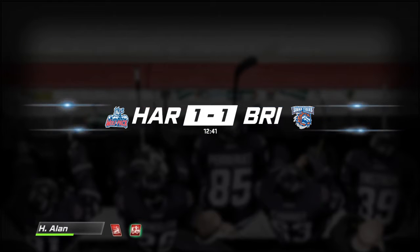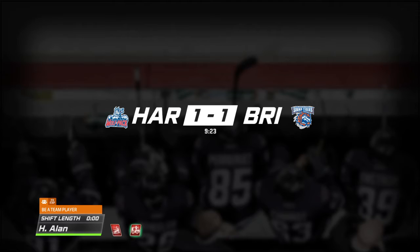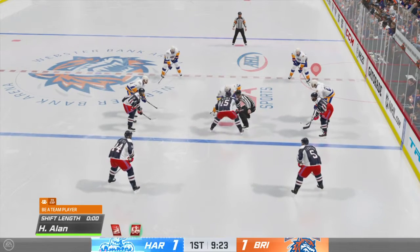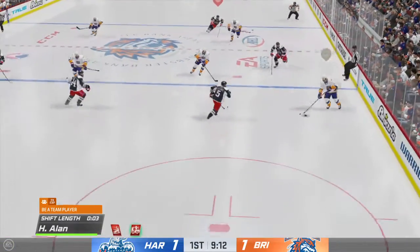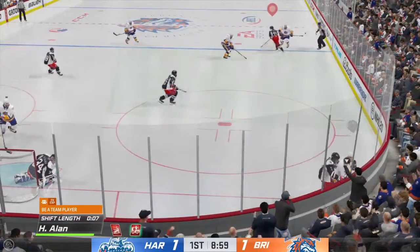Plenty of playing time left in this frame. The next goal could be a big one as we are tied. Puck is dropped and we are back underway. Coughs it up at center. With the stop, Hartford's gained possession along the boards.